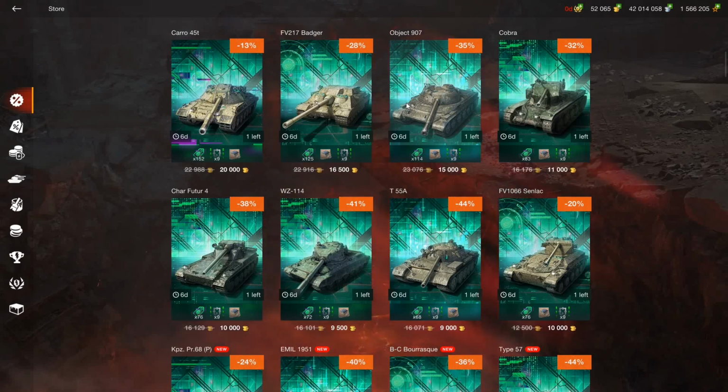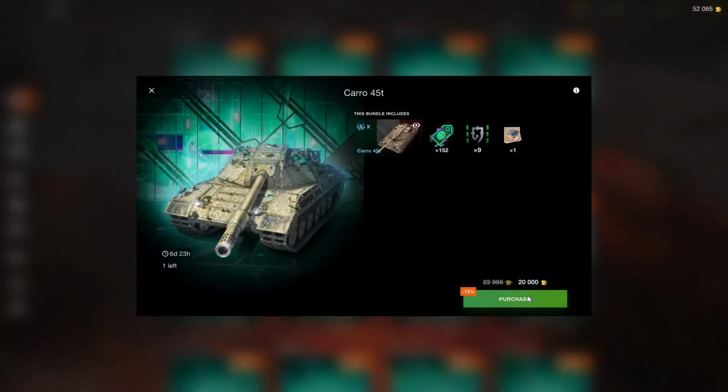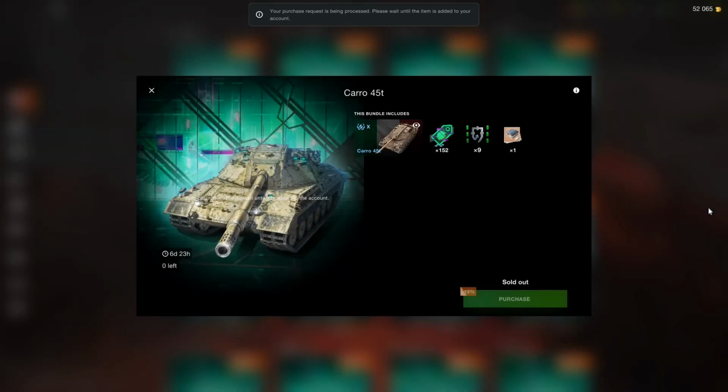So what am I going to buy? And the reason we're going to do it is because I get to choose some other things later. But I'm going to buy my Karo 45 ton. Here we go. Ta-da! I finally have it in my garage. So I'm down to only missing 2 tanks in tier 10, I believe. That's really nice.